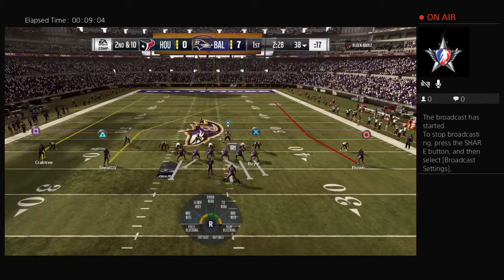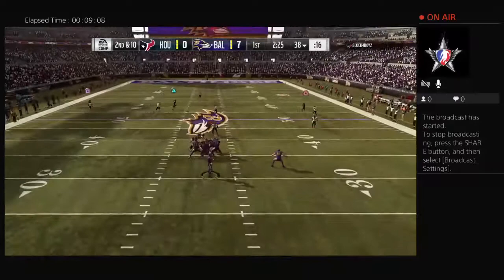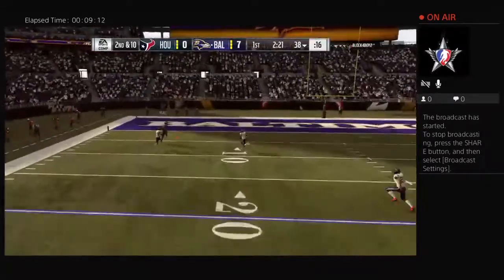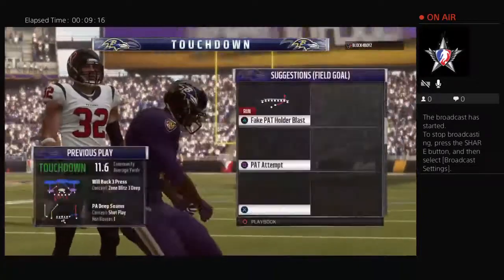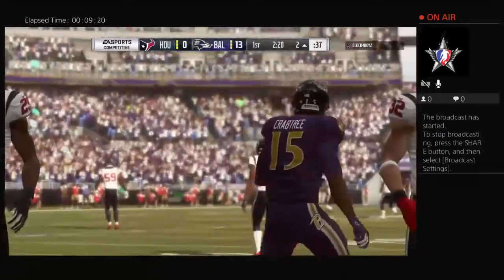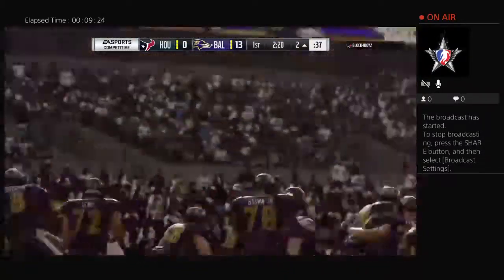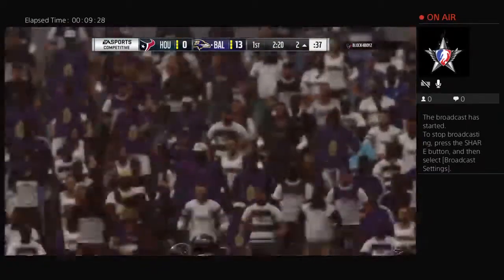Watch it now, Barney! They go play action with Jackson. He's going to launch this thing way downfield. And this is caught. Touchdown, Baltimore. Michael Crabtree, 62 yards. And the Ravens are able to show off their quick strike ability. The fly route works for the TD grab.